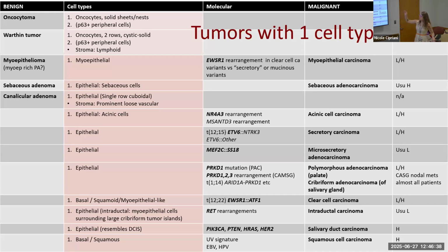But it pops up in smokers, it pops up unilaterally or bilaterally. That's really the only other clinical association.